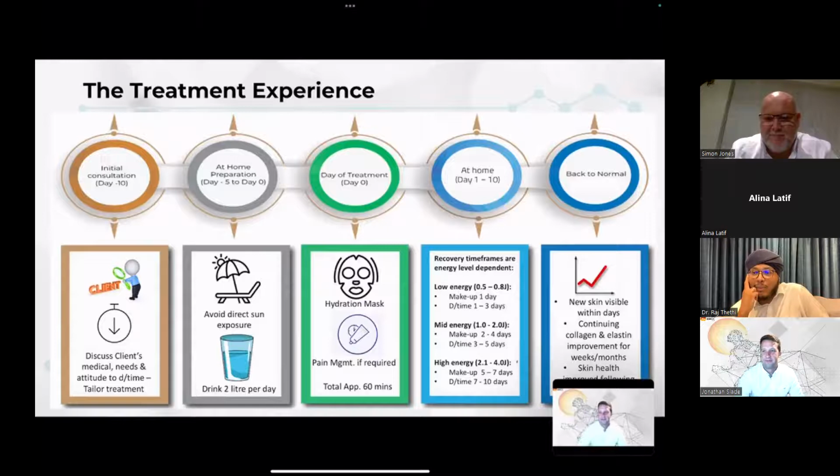I wouldn't have it done personally, even though it's my machine. And then afterwards, this is the downtime bit. So, kind of high energy, 7 to 10 days. I think that's probably on the lower end. I think it's probably a wee bit more than that on average for the ones that I've seen at least. But medium, mid energy, probably about maximum seven days or so.